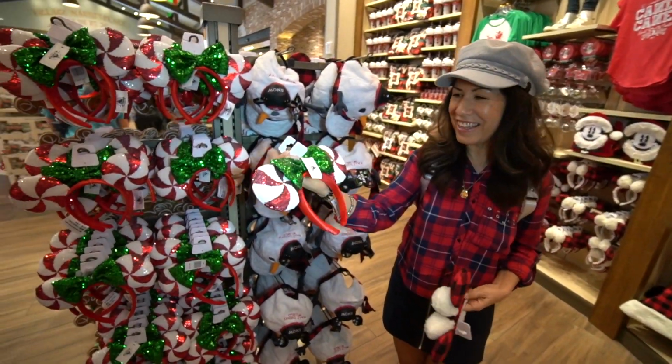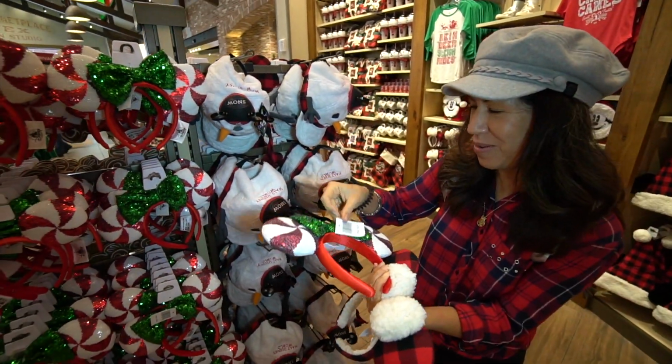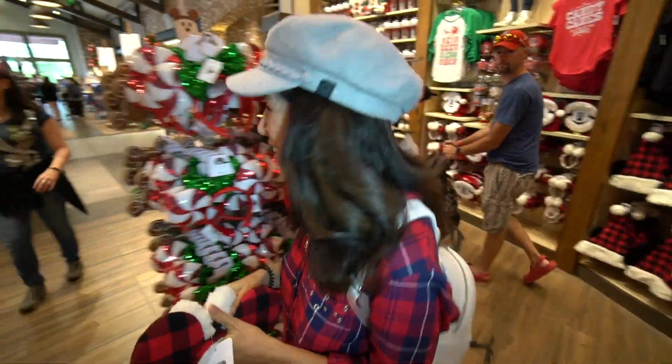ATT Squad, check this out. Look at these. Can you eat them? No, the Peppermint Ears. It's adorable. Something else that's free here at Disney Springs. We got a lot of free stuff.